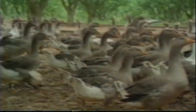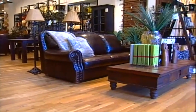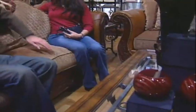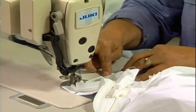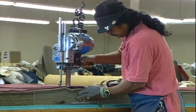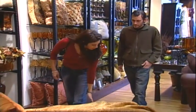What did ducks in China have to do with a designer sofa in this upscale furniture store? This showroom is the last in a series of firms that have worked together to produce and deliver this product to consumers. The materials that went into making this sofa have gone through many hands and processes. Each firm and procedure is one link in a chain that transforms different raw materials into a finished product ready to be enjoyed by the consumer.